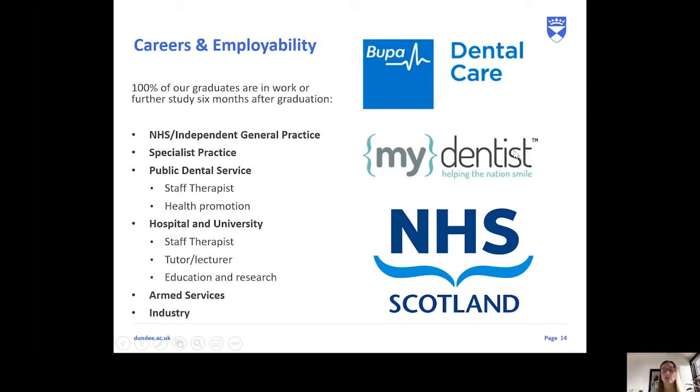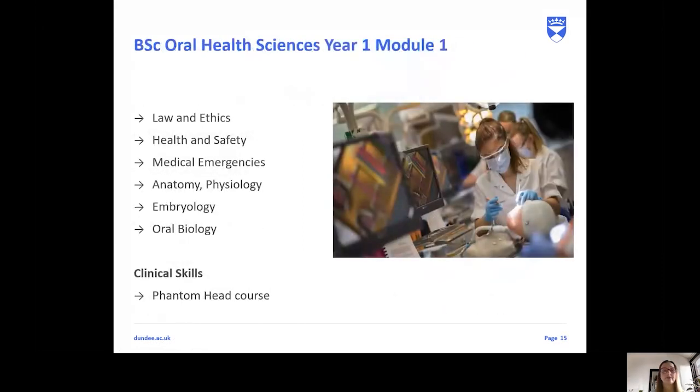So that's just some of the options that you might want to think about should you graduate as a dental therapist. Now let's have a wee look at the course itself. So the programme itself is a 3-year programme, as I said. It's split into 6 modules, so each year has 2 modules.